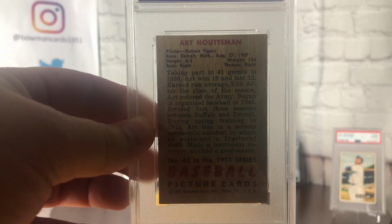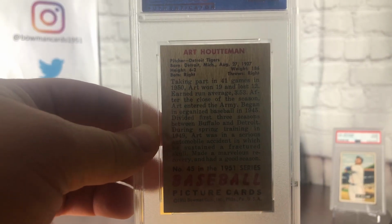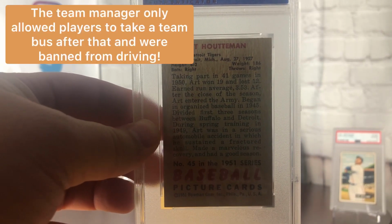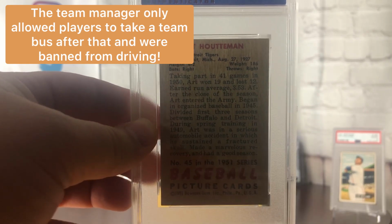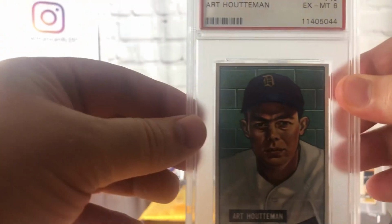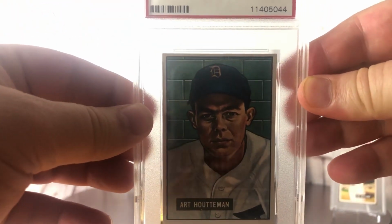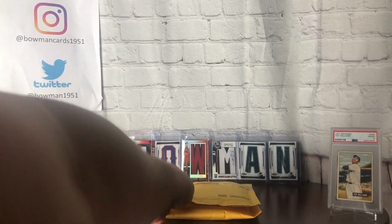Here are some stats on Art. You can see he entered the Army. Thank you for your service, Mr. Houtman. And he actually suffered a serious accident and ended up with a fractured skull. Turned it around and says he had a good season after that. So what a trooper there. This is Art Houtman, card number 45 in the 51 Bowman set. All right, that was a Tiger.